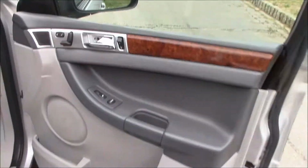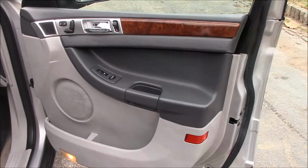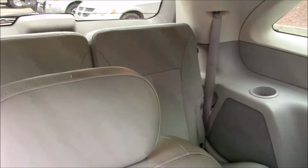Take a step back here. There's your door panel. You can see that's in good shape. And let's go down the edge of the door itself. Especially down low, you can see we're nice and clean, corrosion free there. Let's check out the back now. Now this is pretty cool. We do have a third row, folding third row.